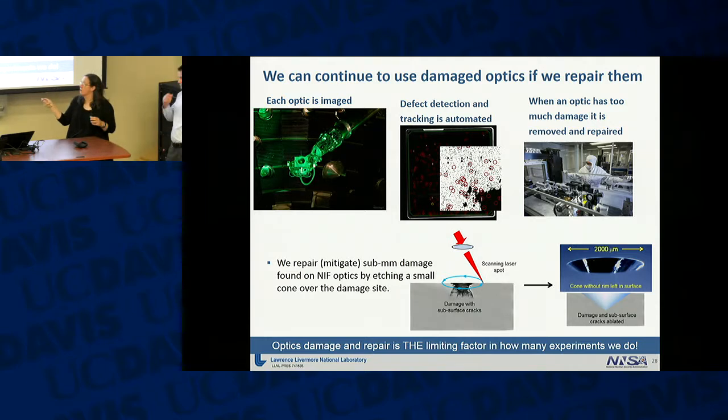And here's a picture of damage, and there's a bunch of subsurface cracks, and we're really concerned about the laser going down those cracks, being amplified. So we can mitigate that by etching a cone around that damaged site so it becomes smooth, uniform glass again. We do that with the laser, and so here's an example of the cone after the repair.